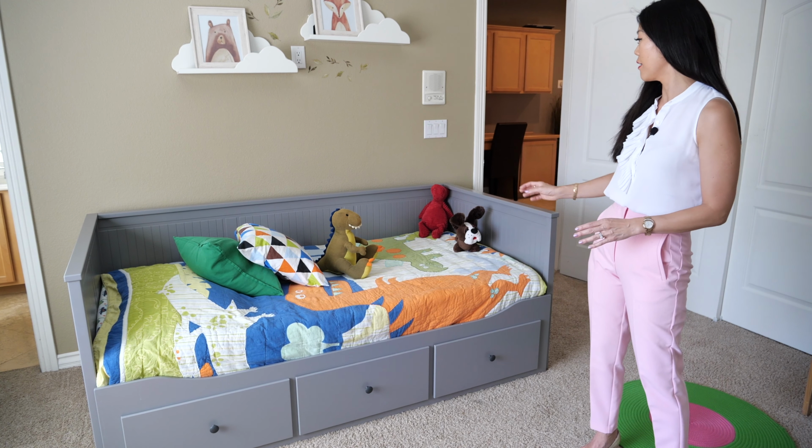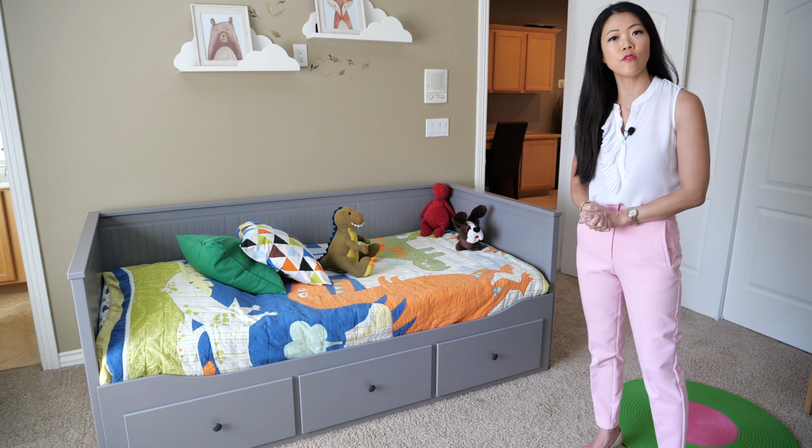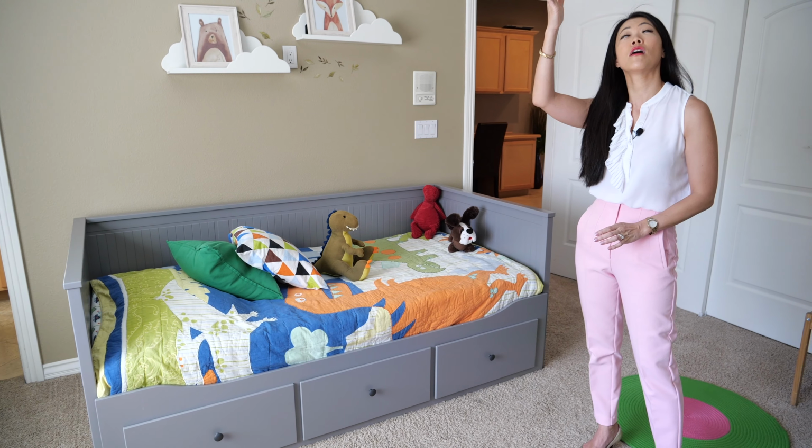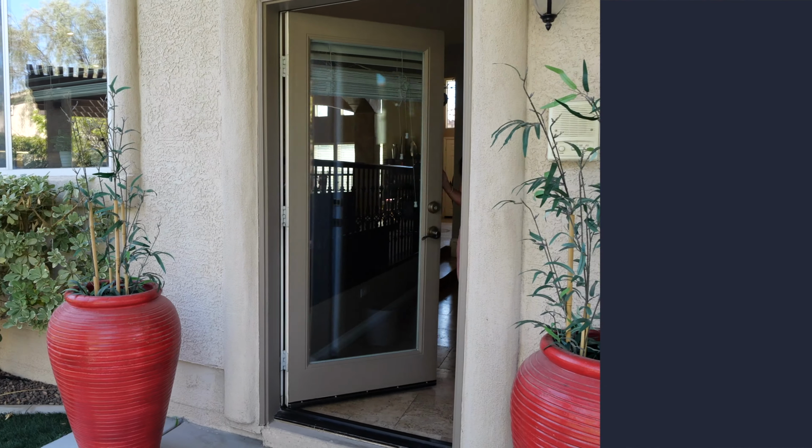But anyways, this day bed is really nice, and you have a seating area here, so it's a very nice oversized room. And I do want to mention that we have ceiling fans throughout all of the rooms here.